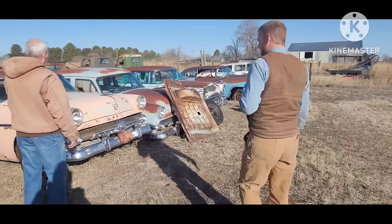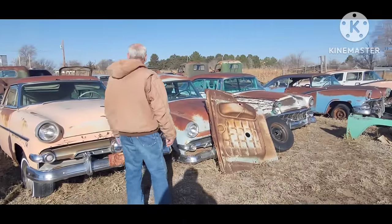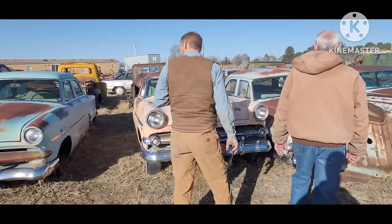This is another nice car right there. It's a nice body on here, Victoria. Yeah, that would have been a pretty car in this day. You see, that's a 54. Yeah, that's the actual crest line. And that's a 53 there.